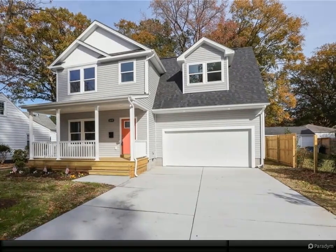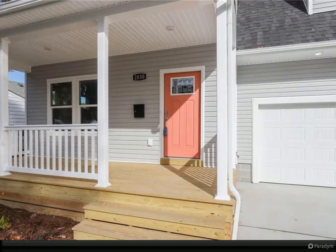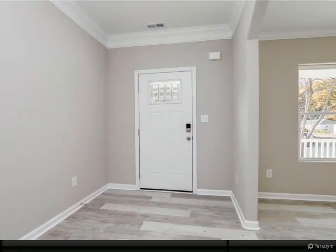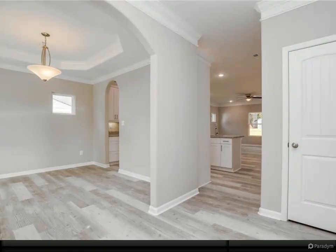microwave, plus a pantry. Vaulted ceiling in the primary bedroom, private ensuite bath, large tiled shower and double vanity, quartz/granite top. Beautiful LVP flooring throughout the downstairs, all bathrooms and upstairs laundry room. Plush carpet on stairs, upper hall and all bedrooms.